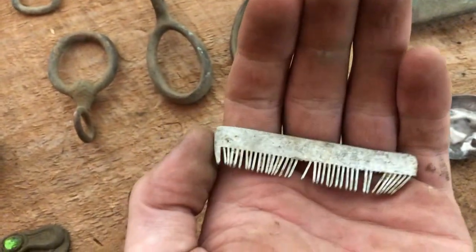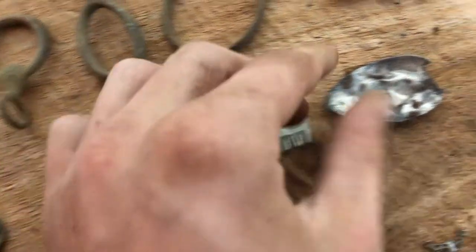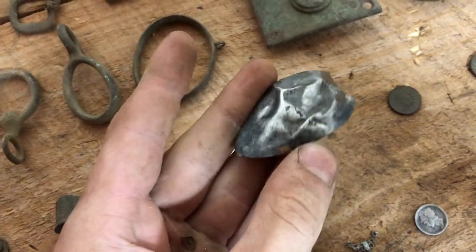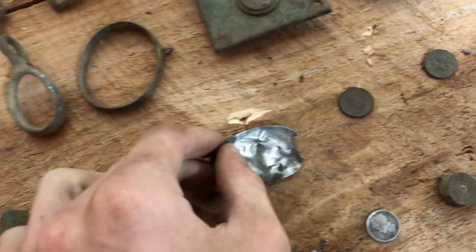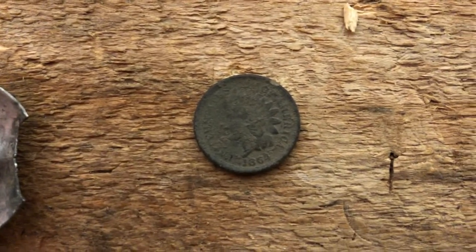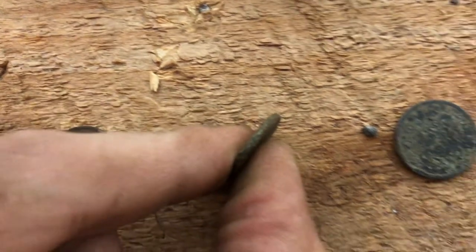I don't know what this is. It might be a comb, part of an instrument or something. This is a spoon. It looks like it's silver. It might be coin silver. Here's that 64 Indian again. This is 63 Fatty Indian.